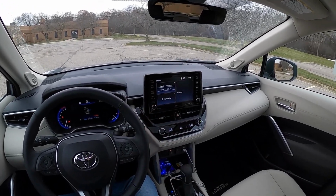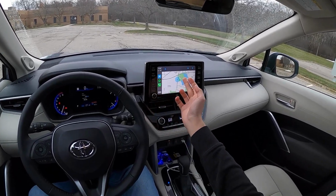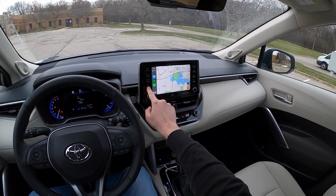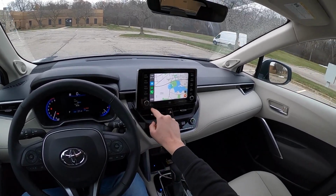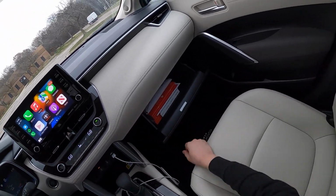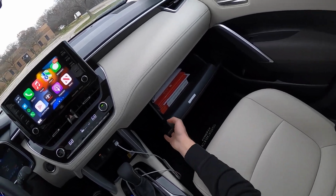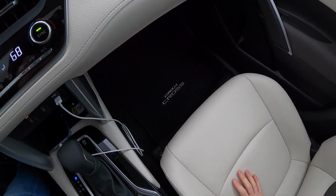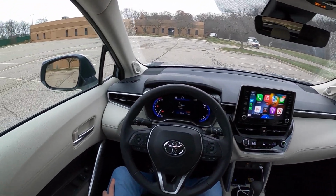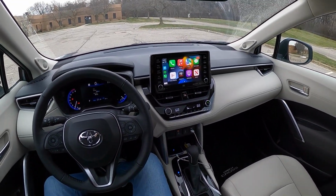we have our physical buttons to get us back home, to our menu, to our map, which actually when you press map, it takes you back to CarPlay. That's interesting. This car must not have an in-house navigation. It takes me right to Waze when I press maps, so that's interesting. The glove box is full of books that you'll hear sliding back and forth throughout this whole review. And look at that, we've even got branded Corolla Cross floor mats. Pretty neat. All right, well, I think that pretty much covers everything in this interior.